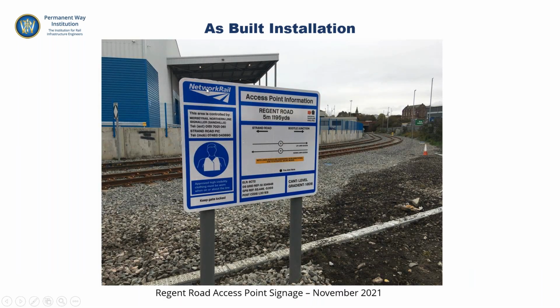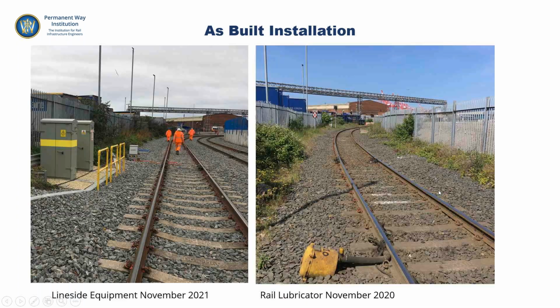And new access points signage at Regent Road level crossing. Again, you can see the new warehouse facility there, and both tracks installed. All the ballast has been regulated and boxed in. Nice tidy site. The new suite of locks here on the left-hand side.